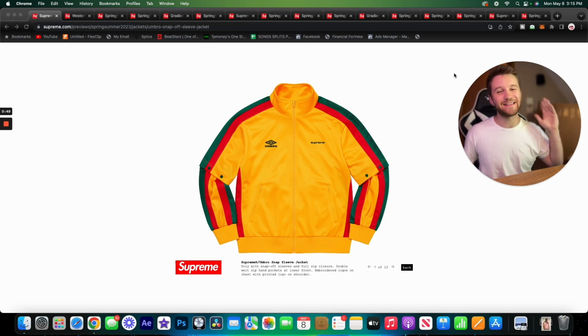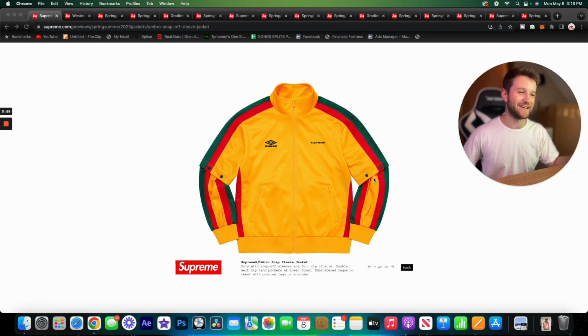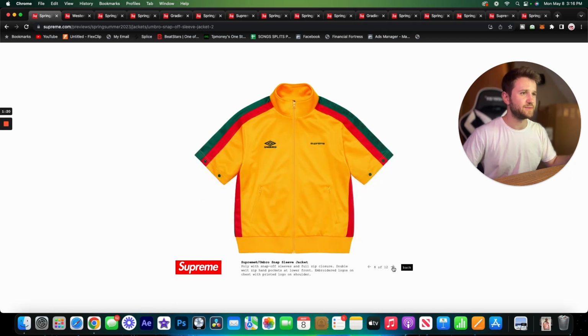But anyways, getting into the pieces for this week, the first item we have here is this Supreme Umbro jacket. As you guys can see here, the sleeves do snap on and off. Very interesting. Convertible top is not really something you see too often. Just a classic clean tracksuit top. I really like the colors on this one. The branding is super minimal. We just have the Umbro on the right chest and then the Supreme on the left chest. We also have the Supreme 1994 there on the left shoulder. So yeah, I think this piece is pretty clean.